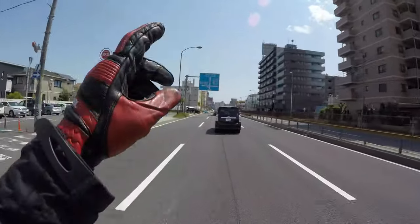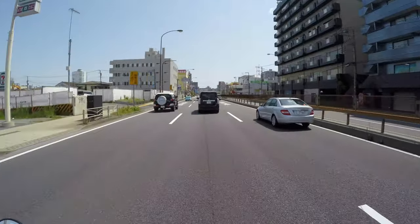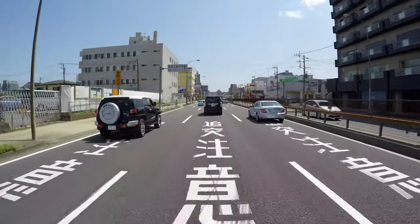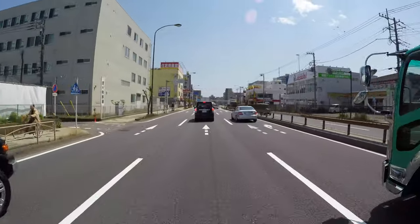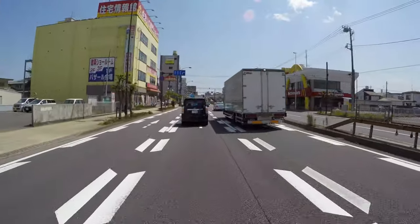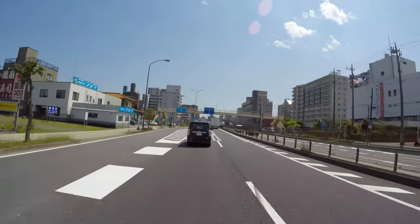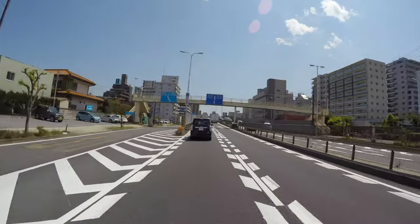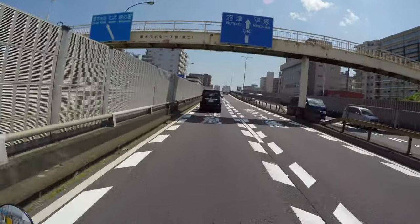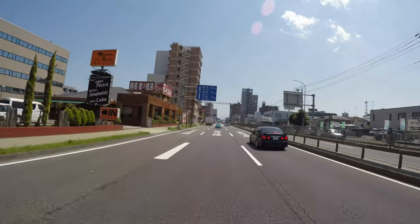The sign shows 246 going straight to Numazu and Hiratsuka, but you're actually going to want to get into the leftmost lane to turn to Route 246, because the road, if you stay straight, will take you to Route 129, and I'll show you in a minute. As you can see, it still says 246, Numazu and Hiratsuka.